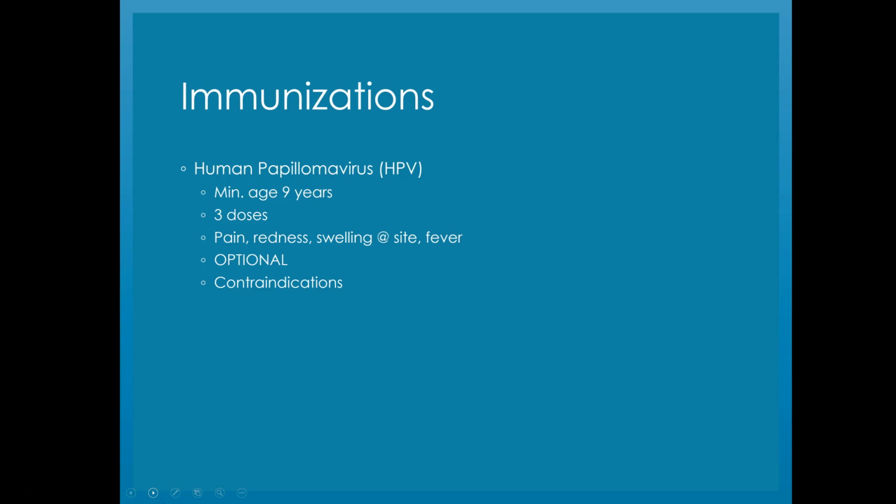HPV is given IM. This is not a required vaccine. It is optional. It can be a little controversial because some people believe that it promotes sexual activity, and it must be administered before sexual activity begins. So the minimum age is about 9 years. After working in the health department, I would recommend that you get the first dose at 9 years, and then you can get it anywhere from 9 to 26 years. It is a series of 3 shots.